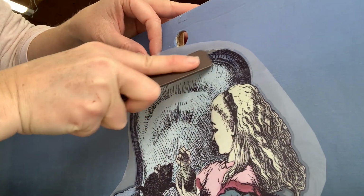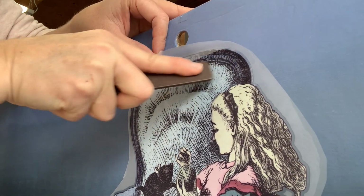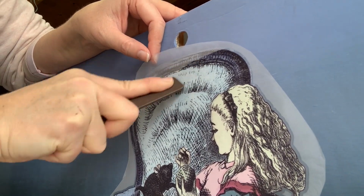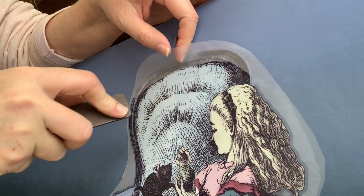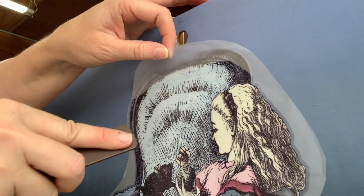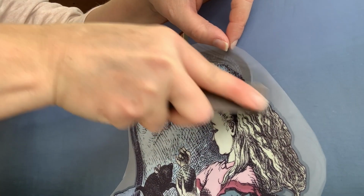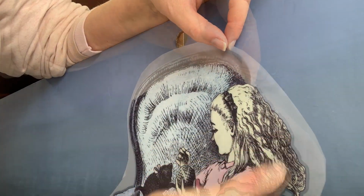So you can see here, I am going slowly and carefully, taking my time and keeping an eye on that transfer just to make sure that it is releasing from that paper and sealing to its new home, the surface of the chest. If anything looks like it's not releasing, I just lay the paper back down and use the transfer stick some more, and it just comes right off. No problem.